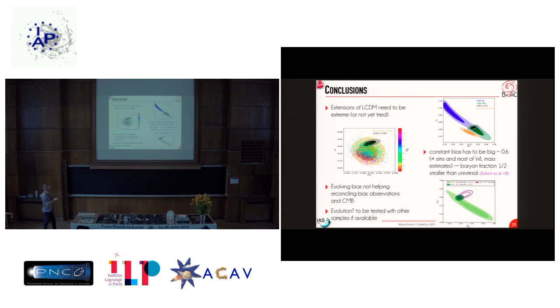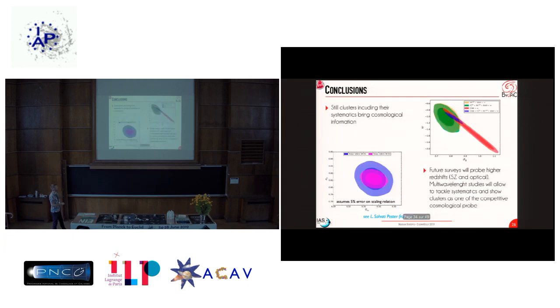an extension to the cosmological model that fits both the CMB and the SZ correctly, you have to go to extreme cases, modified gravity to 0.9. As I said, the constant bias has to be quite big, 0.6, which is kind of at odds with simulations and most of the weak lensing mass estimates, and also with the baryon fraction, which is half of the one that you have universally. A bias evolving with time and with redshift or mass doesn't help at all in reducing the tension. What we have to do now is to test this evolution with other samples, going to, for example, higher redshift with SPT or ACT or the next generation of experiments.